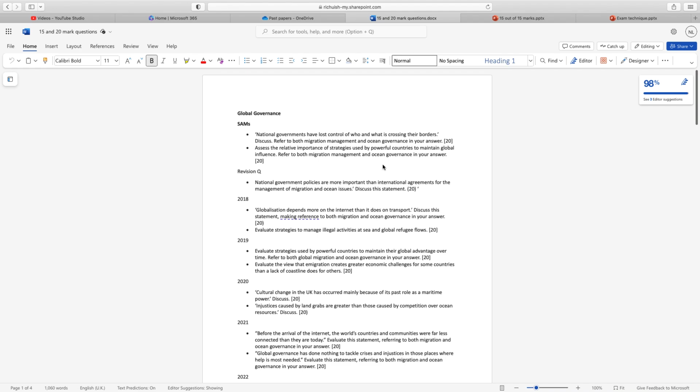But the trick with 15 and 20 mark questions is getting used to reading and interpreting them. The more that you look at, the more you will get used to their phrasing. You will get used to thinking quickly, what am I going to do for the introduction? What am I going to do? The more you practice, the quicker you will get.